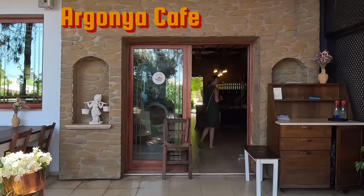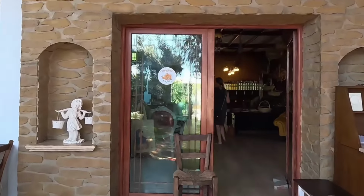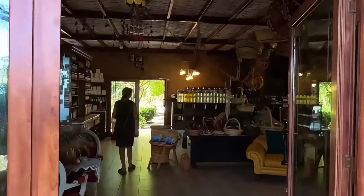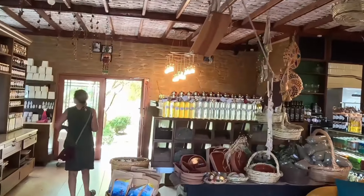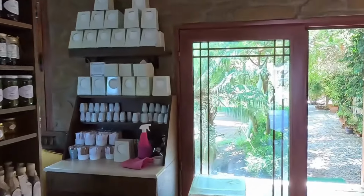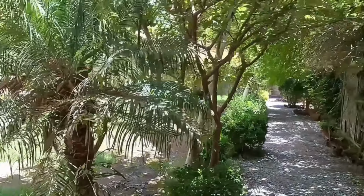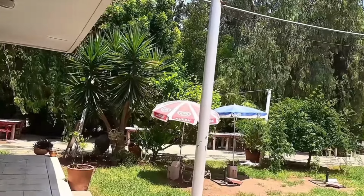Just stopped off on the way down on our trip, just after Güzelyurt and before we get to Lefke, to stop in this lovely little cafe where we'll have a nice ice cold drink before we get down to the end of the island. It's a really nice little cafe here, lots of lovely things for sale, lovely and cool, and it's got a fantastic little garden out the back as well. It's a bit hot to stay out in the garden today, so we'll probably just sit inside.